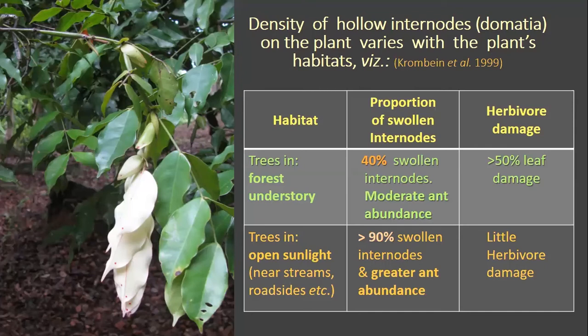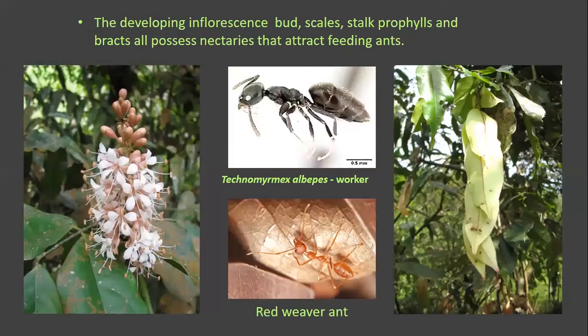Whereas the trees in the open sunlight near streams and roadsides have more than 90% of the young stems swollen with internodes, and greater ant abundance is found in them. As such, little herbivore damage was observed in them. So there are two habitats having different patterns of the internode systems, which is interesting, and we should work more on that to see why this is. So these are some of the insects that you find. Technomyrmex albipes, top diagram, and the red weaver ant, which you can see on the young flush as well.